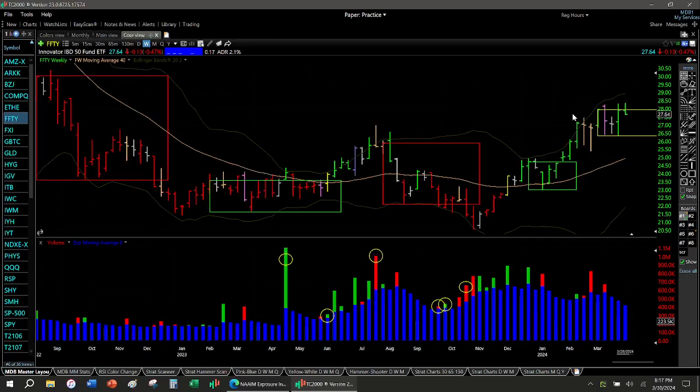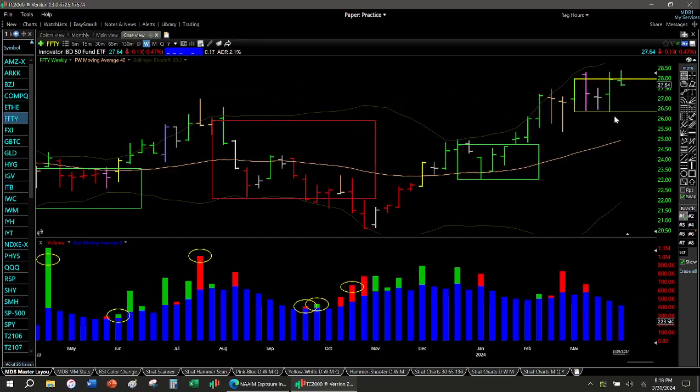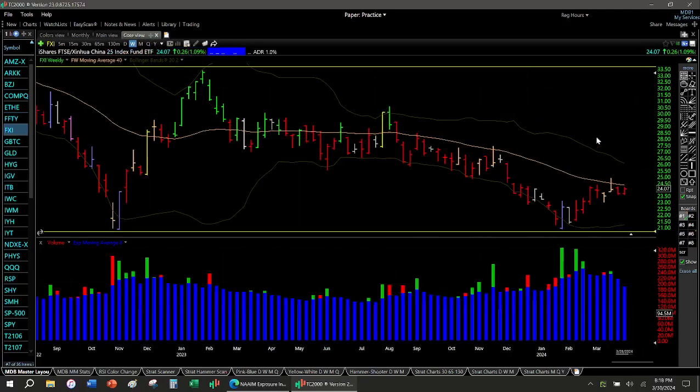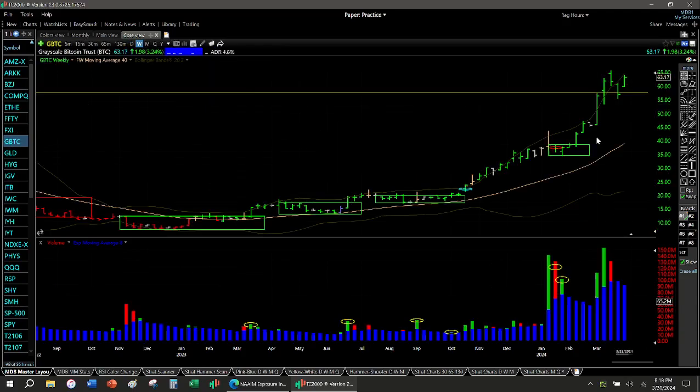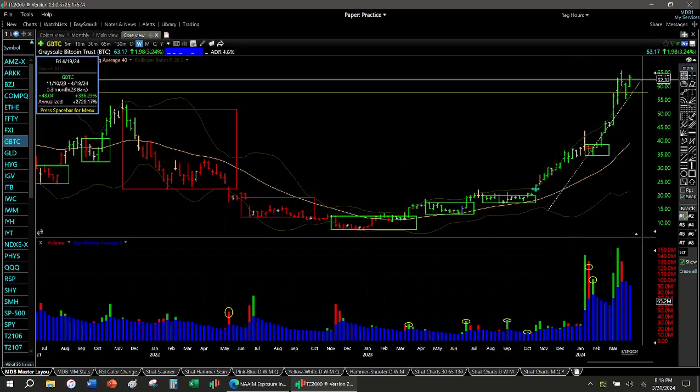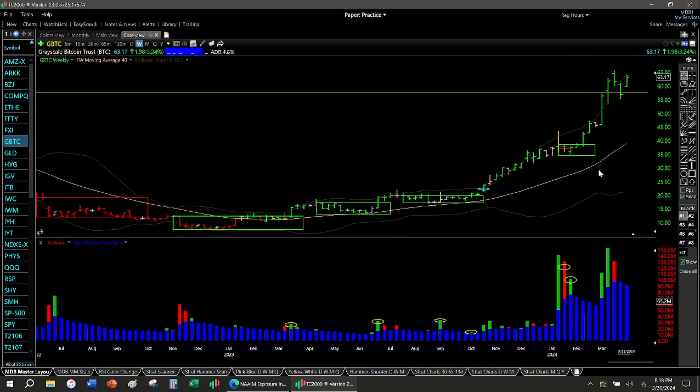Tops usually take weeks of hindsight before they're crystal clear. This one right here, failed breakout, went up, tried to go up, came back down. Proxy for growth, China, look at that, doing nothing, sideways. Bitcoin, boy, what a great trend.